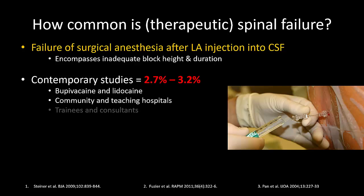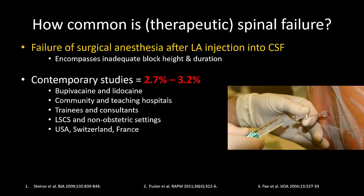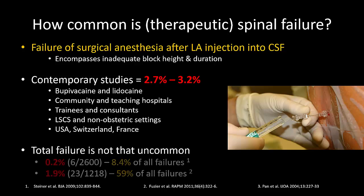This data comes from a large series of thousands of patients using standard local anesthetics like bupivacaine or lidocaine, and appears to hold regardless of whether this is in a community or teaching hospital setting, and regardless of whether we're talking about obstetric spinals for cesarean section or spinals for non-obstetric surgery. What is even more surprising is that if we look at the complete absence of any block whatsoever, this is also remarkably high, although much more variation is seen here in the reported incidence.